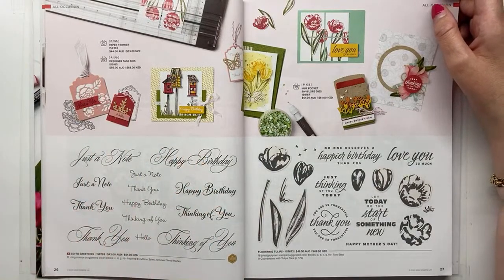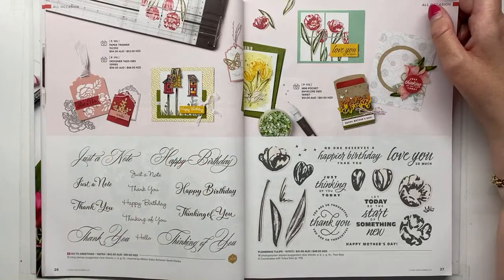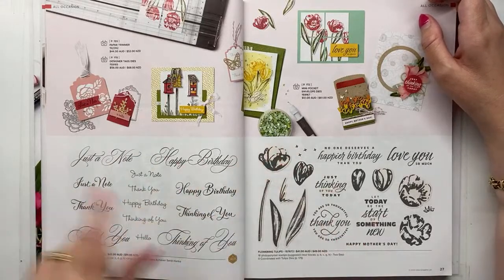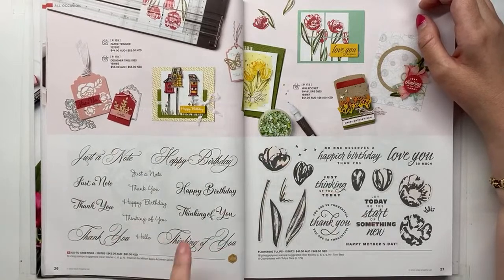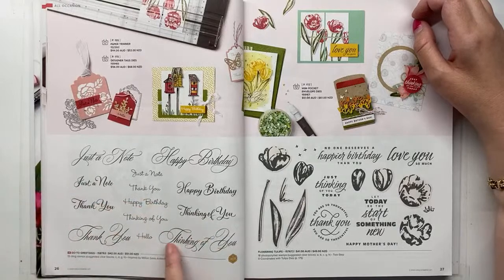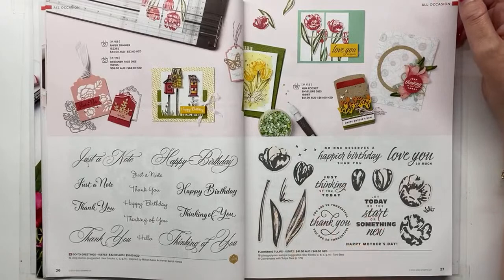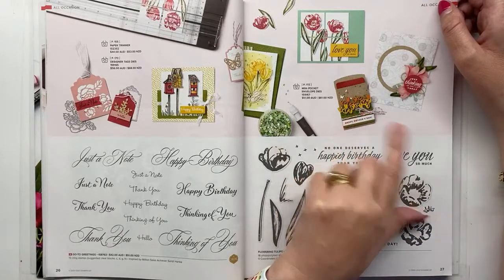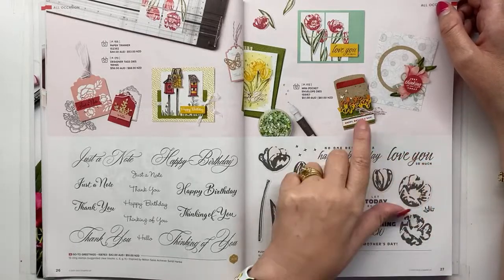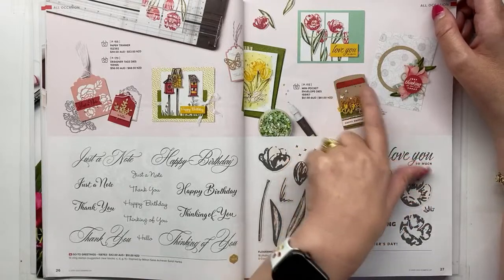The go-to greetings is 3 sets of the same greetings in 3 different fonts. So I know I love particular greetings, but I often want it in a different font. Great way of doing it. Really, really great way. And we haven't used this true formal scripts font in a really long time. Our flowering tulips is carrying over. And we do have up here, and it's a die by itself, so it doesn't go with anything, the mini pocket envelope die. So that's here.